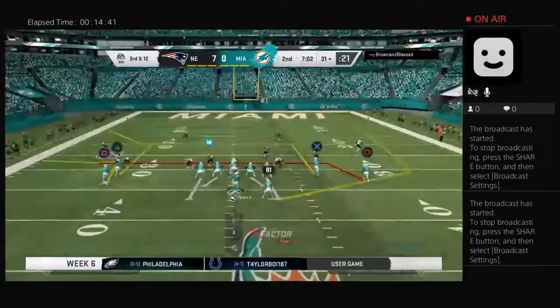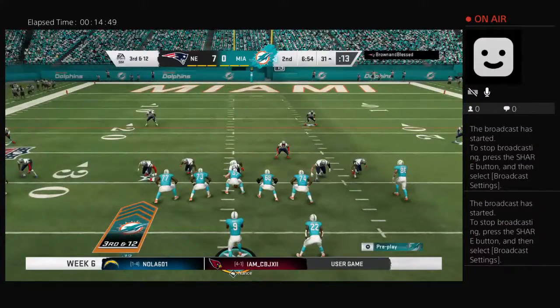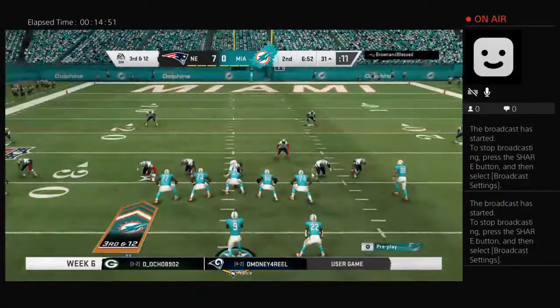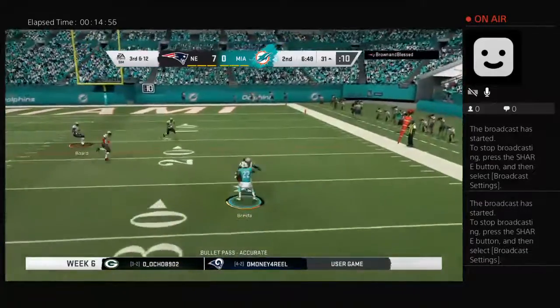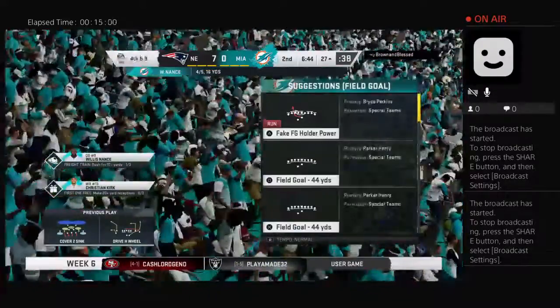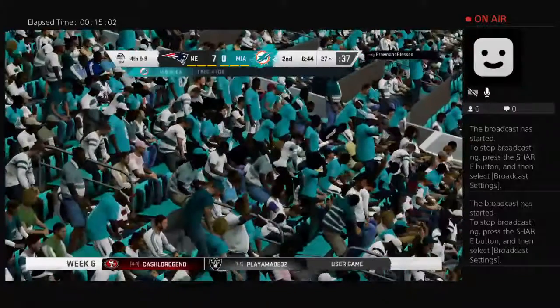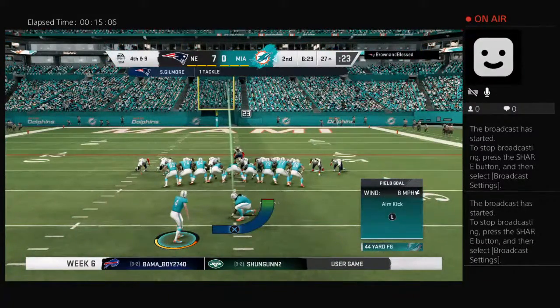The Dolphins on 3rd down. They've been good, 3 for 4 thus far. This is 3rd down and 12. Operating from the gun. Nance. That'll be complete to Breida. And he'll be stopped at the 27-yard line, well short of the first down marker. A gain of 4 on the play, and it'll be 4th down.